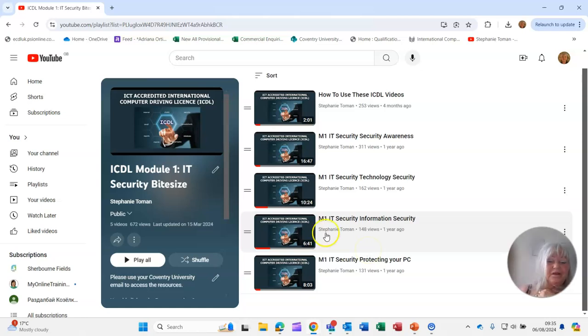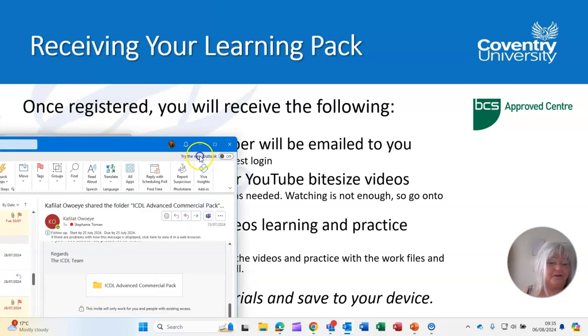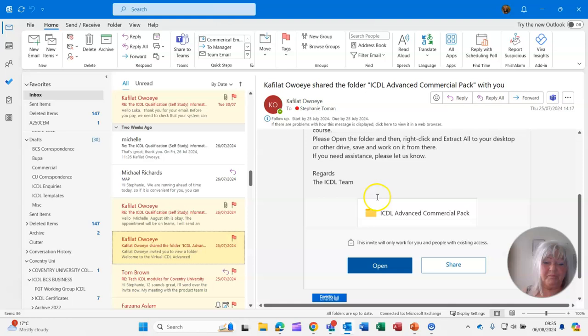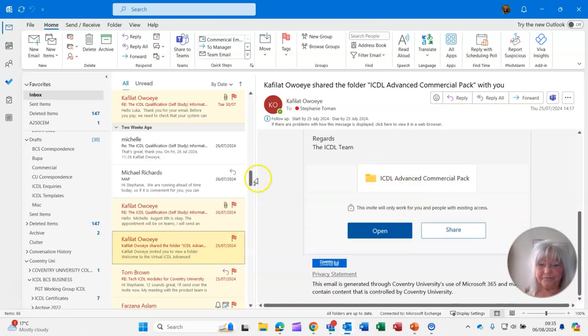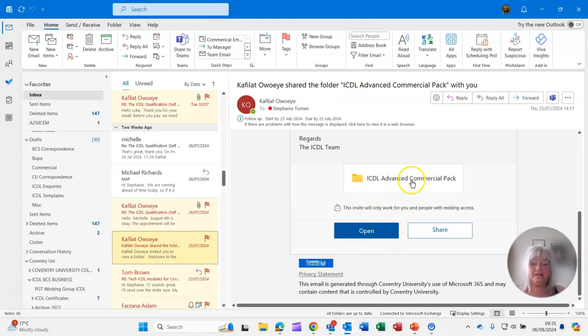So obviously when you go into these bite-sized modules, you can skip through things as well, advanced ones as well, all of the same idea, all in small chunks, so that you can have a look at that. You'll be emailed a video learning practice materials, and that will look like this. So it'll come through on email from our SharePoint, and just bear with me. So you can see here that it'll come through here, and then you would just open by clicking on there.